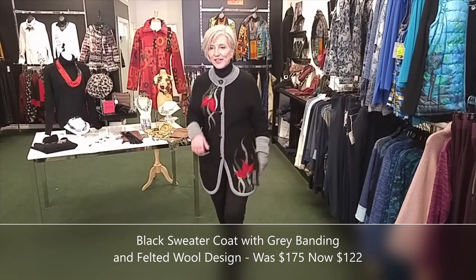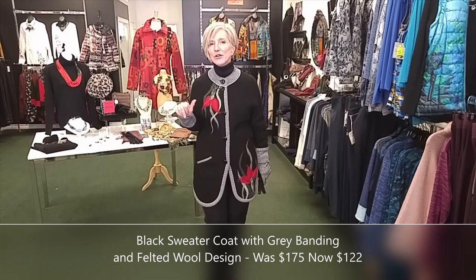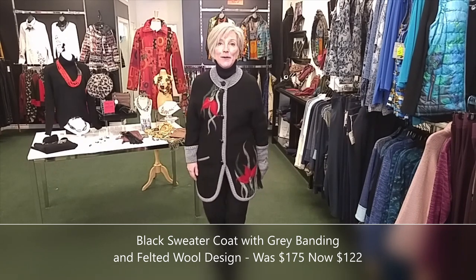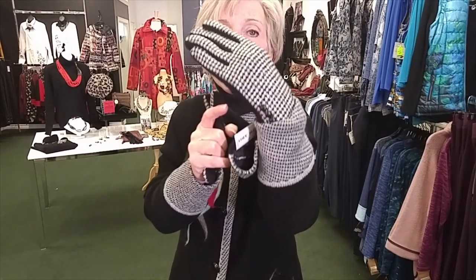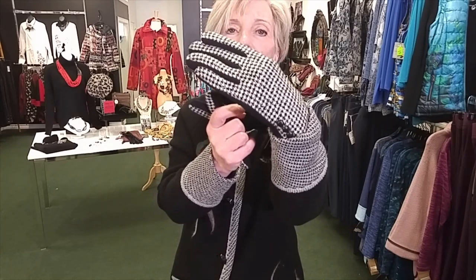You've got one pocket here and this really nice trim. There's only 2 left. I'm wearing the medium and there's a large, but at $122, I don't know how anybody could possibly pass this up. Now I've added these cute gloves in the houndstooth, and they've got a few buttons on the cuff. There's even a tiny bit of silver fleck, which probably won't be picked up by the camera. Maybe it is. And I just thought they're great with this piece.